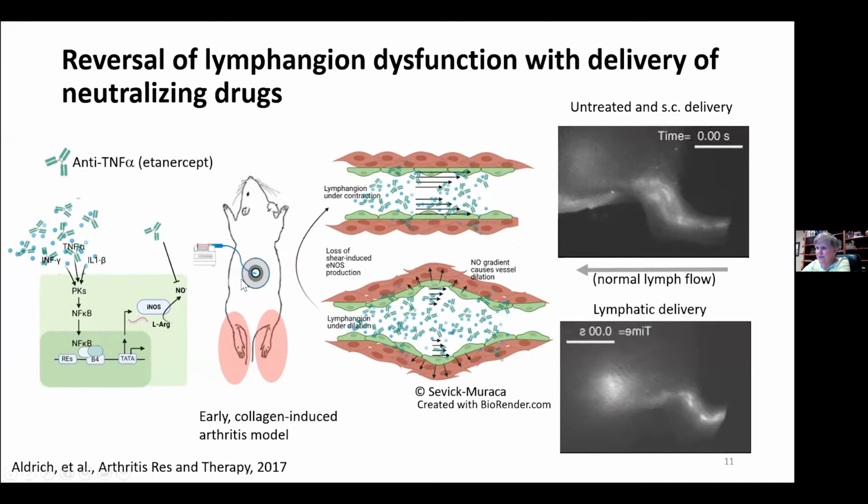And it turned out when we delivered TNF alpha to the draining lymph nodes of the hind paw, we found incredible effects. This is the picture of the lymphatic imaging of the hind leg of a rat that was untreated. We also had the same behavior whenever we gave the etanercept or the anti-TNF alpha subcutaneously. The lymph flow is supposed to go from the paw to the popliteal node. And this is what you see. Actually, you see it going backwards. So clearly the pressure gradients aren't set up so well. The popliteal lymph node isn't very bright.